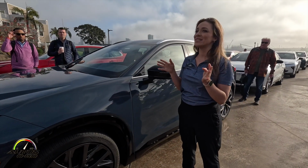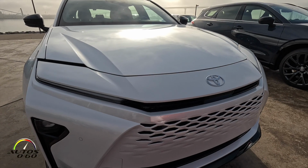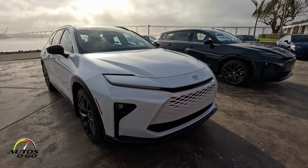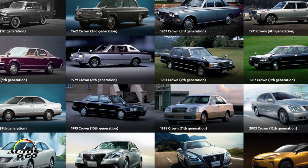My name is Jess Robinson and I'm the Senior Planner for Marketing for the Toyota Crown Sedan as well as the Toyota Crown Signia. We're super excited to have you all here today. But before we get going to talk about the all-new 2025 Toyota Crown Signia, I want to give a little bit of history of how we got here with the Toyota Crown nameplate in the United States.